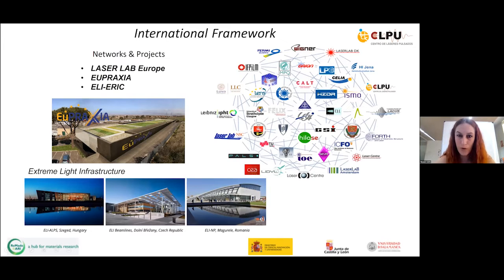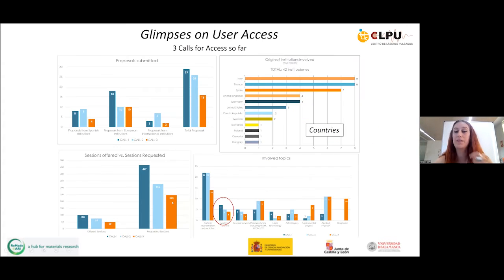This is our network. We are partners in Laserlab-Europe, LIBS, and in the Eupraxia project. As a facility, we have these statistics for the access. Our average is 3 calls for access so far. And we have gathered at least 42 institutions from different countries covering topics such as particle acceleration and radiation, nuclear and plasma physics, laser technology, astrophysics, and material science, among others.